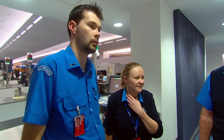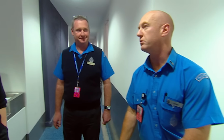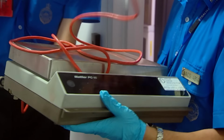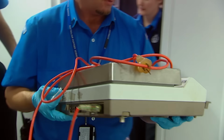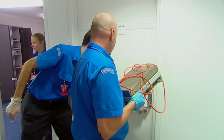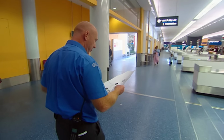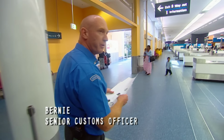Have you tested the white stuff? They've done the general narco test kit and it's positive. Oh, excellent. Customs officers have been taken to the brink, but after a number of hours, they finally have the evidence they need. The bags were loaded. The tests have come back positive for heroin in the bag.